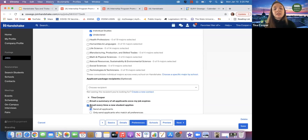I also select that I want an email every time a new student applies, so I don't miss anything. You can do it summary based, but especially if you have a rolling application system, depending on the position that you're posting, just think about that, because this will email you a summary packet of all of the applicants versus you'll be notified every time a student applies if you select this. All right.